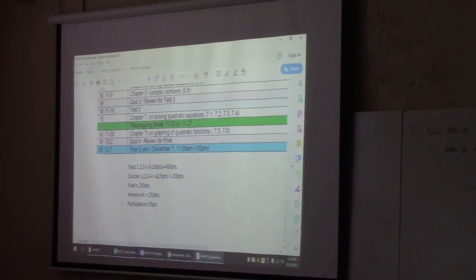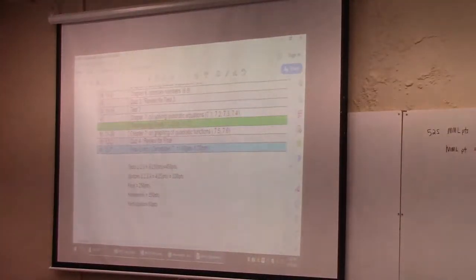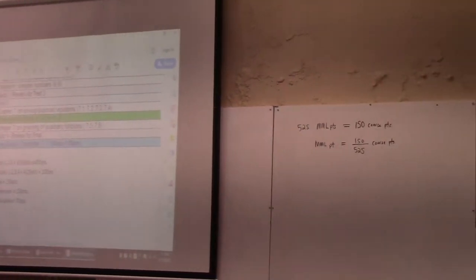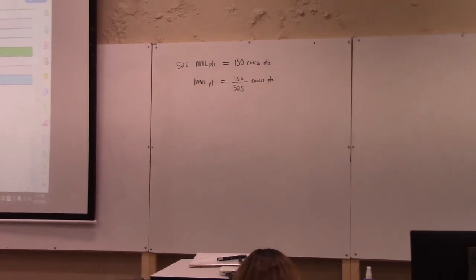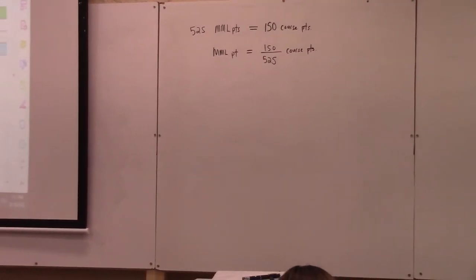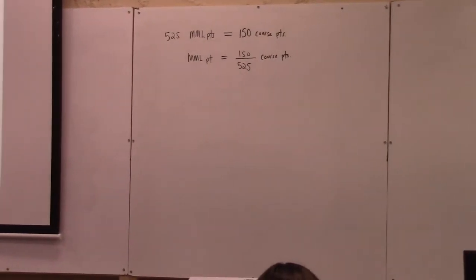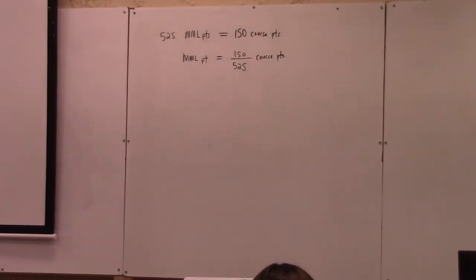Sorry, I'm taking so much time to talk about this, but I think it's important that we understand how the grades are calculated early on. I don't want there to be any confusion, and I want you to understand that homework is really important. So, just zooming in. So what's that work out to?